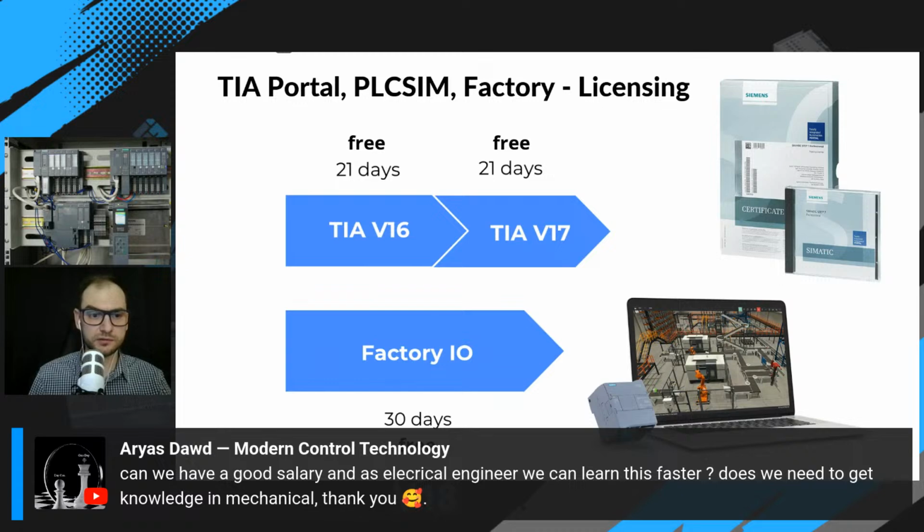Modern control technology areas, David. Can we have a good salary as an electrical engineer? We can learn this faster. Thus, we need to get knowledge in mechanical. Thank you. So, if you are an electrical engineer, you will have no problem in PLC programming because you have basic knowledge of electrical equipment. But if you want to start from scratch, we also have a solution for you.